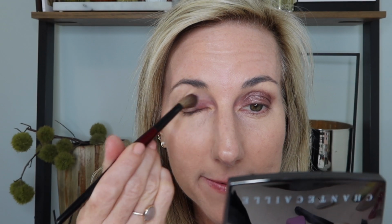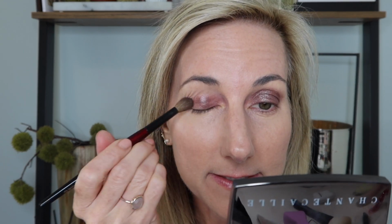These are pigmented, so I probably could have gone a little bit lighter. But you guys, is this a pretty color or what? So pretty. It's got a little bit of shimmer in it, but again, you guys, not too over the top. And I just find these little Luxe chromes to be so pretty on the eyes.